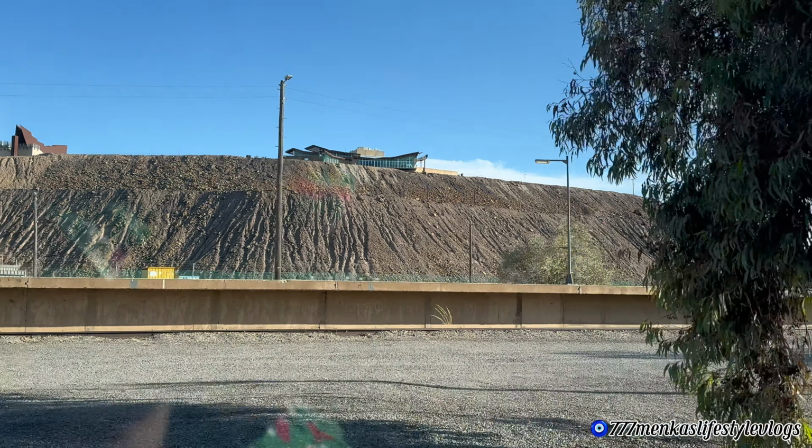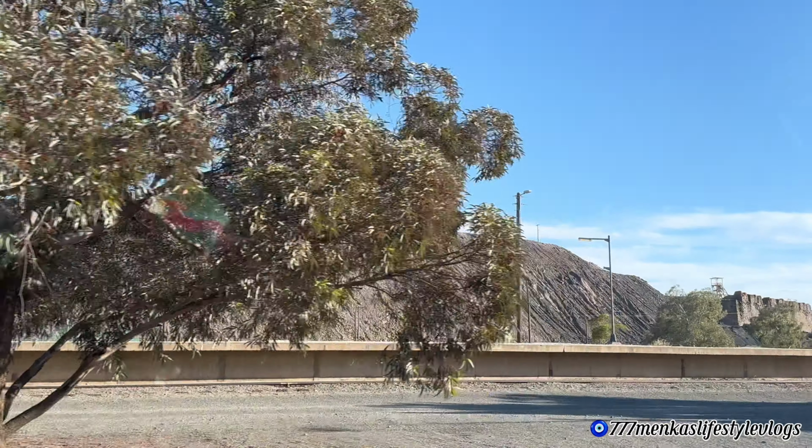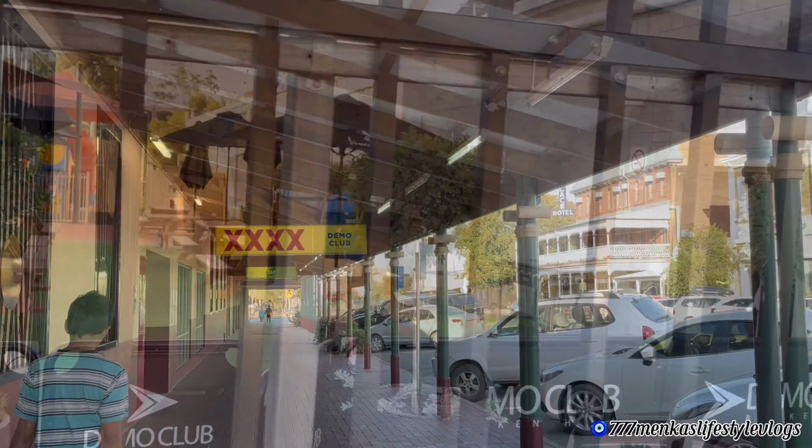This is an icon for Broken Hill and the mining industry. The Line of Lode is the ore body that bisects the town, and it is also the perfect place for stargazing at night.